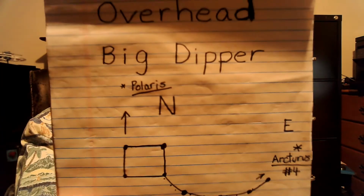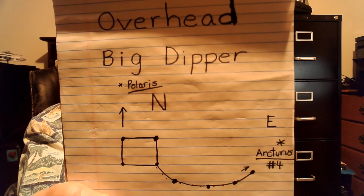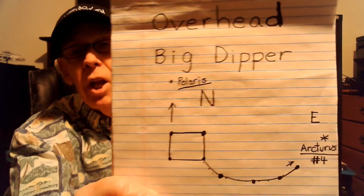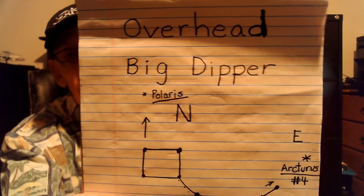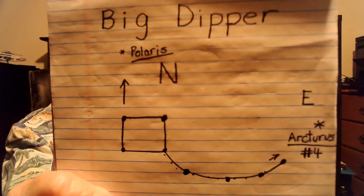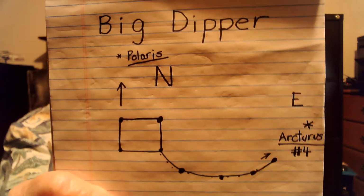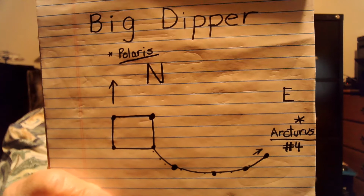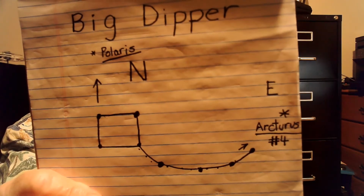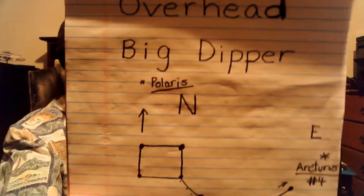And then you've got the Big Dipper. These are worth 15 points. The Big Dipper's overhead. And its tail stars, handle stars, the arc. Follow the arc to Arcturus, the number 4 brightest star. And then the outside stars point up to the north. The handle points to the east, to Arcturus. The two on the Dipper, the cup, point north to Polaris. Not very bright, but it's over the North Pole, over the Arctic. So you've got all of that.